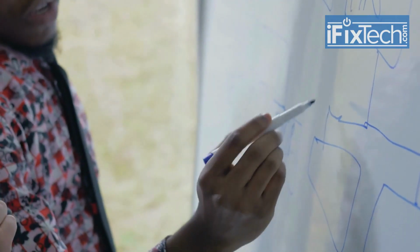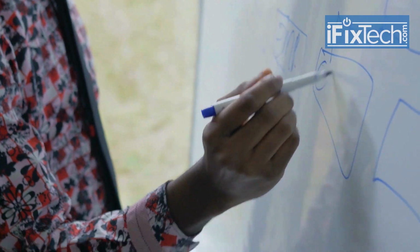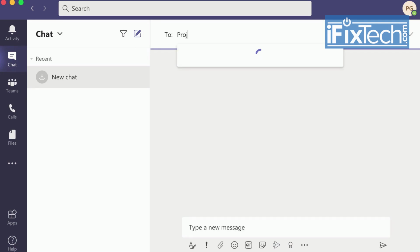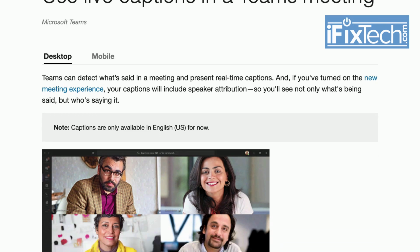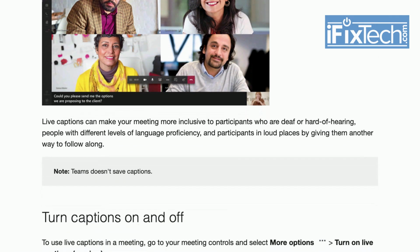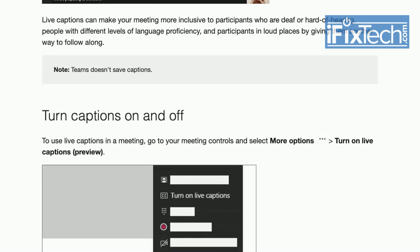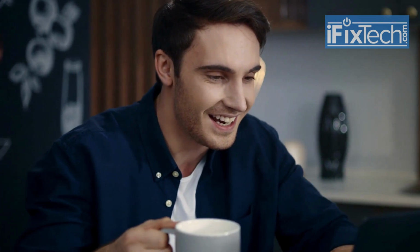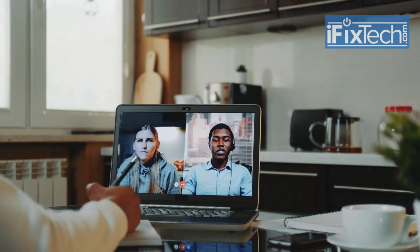There's a whiteboard, which allows everyone to brainstorm, write, and draw together. A pop-out chat function now lets you keep your chat window open while using other Teams tabs. And finally, live captions have been added. These automatic, real-time captions are great for those who are deaf or hard of hearing, but also when you're sat somewhere noisy. So if you haven't tried Microsoft Teams for video calling, it's definitely worth a look.